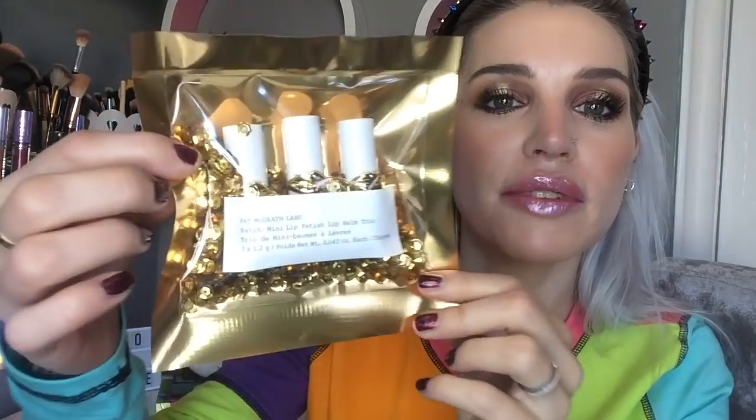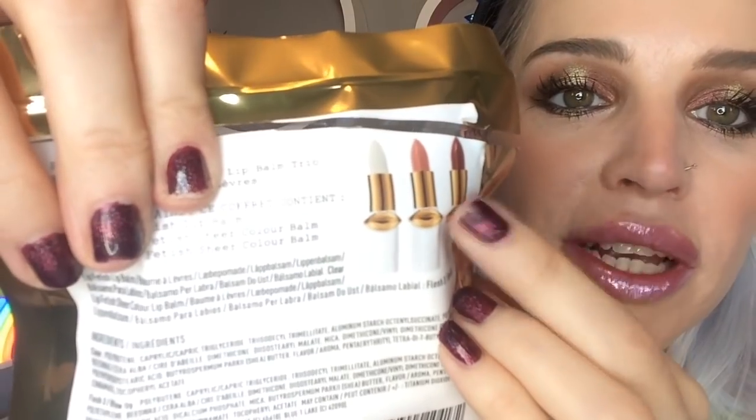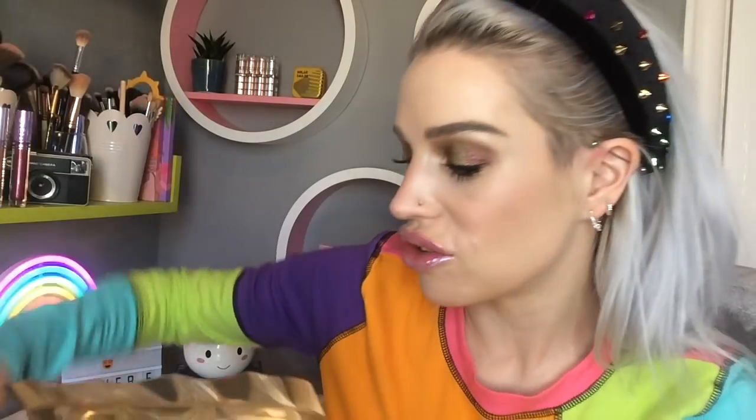So again, it comes in the same extra packaging. These are the Fetish Lip Balm Trio. We have a little picture on the back. These contain 1.2 grams of product each. Oh, look how cute they are. So adorable. Oh my gosh, these sequins. Yeah, I think it's a bit of a waste of sequins. Like, if we have some kind of sequin shortage in the world, it's going to be down to Pat Mcgrath.